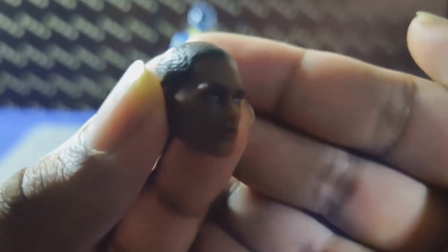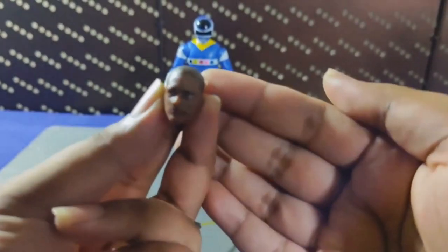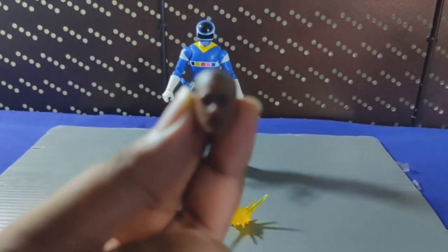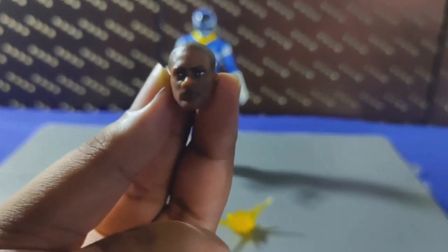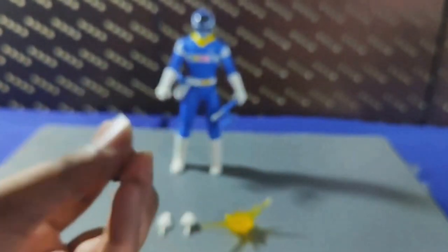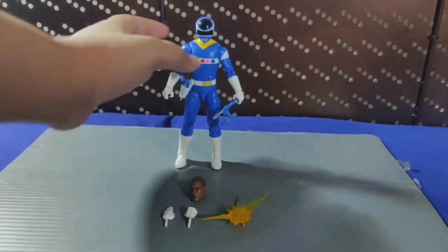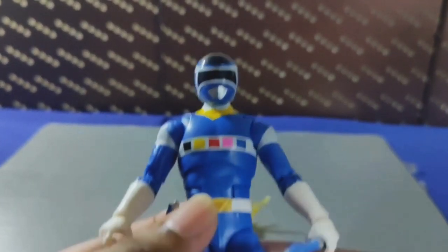The figure has excellent articulation, allowing for a wide range of dynamic poses. The In-Space Blue Ranger comes with his Astro Axe, an Astro Blaster, and an extra pair of hands. The figure also comes with a swappable civilian head, allowing you to display the Blue Ranger unmasked. It's a great addition for those who want to showcase the character's dual identity.